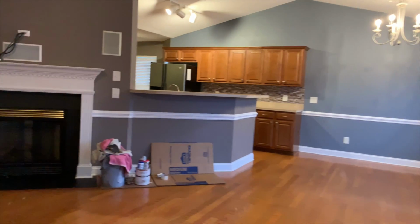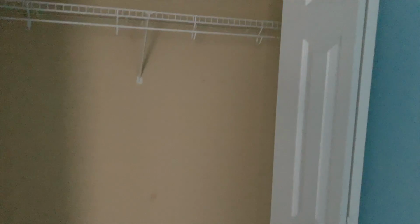So we head back into our living room and turn back towards the front door. This is that mudroom area I talked about. There is a closet right here too, a little coat closet for you. As we head back around, we have bedroom number 2. The closets in here are really good size.